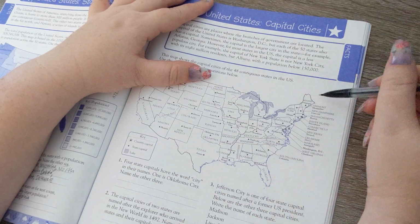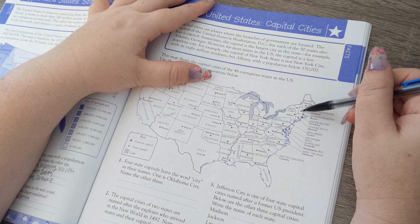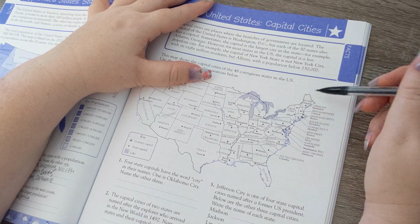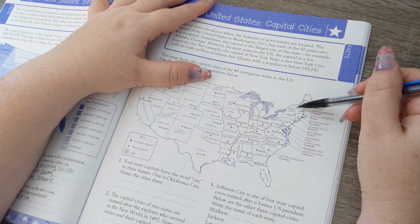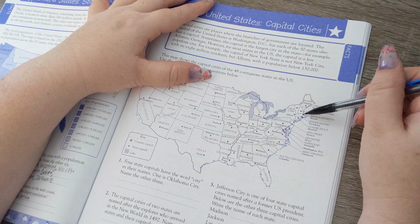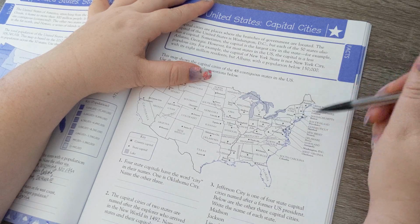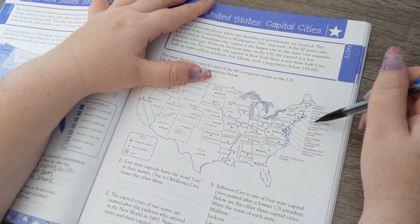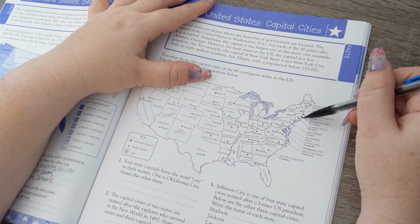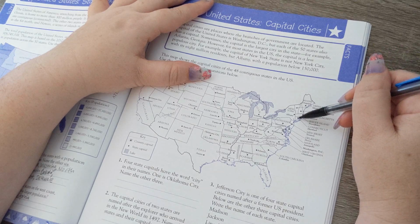Let's go up here. The capital of Maine is Augusta. The capital of New Hampshire is Concord. The capital of Vermont is Montpelier. The capital of Massachusetts is Boston. The capital of New York is Albany. The capital of Rhode Island is Providence. The capital of Connecticut is Hartford.